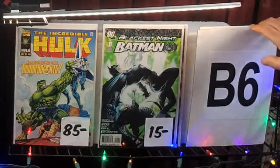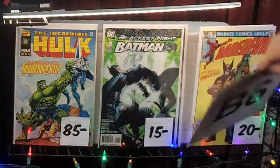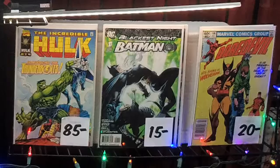And the last one to introduce of the night. B6. Here's a copy of The Daredevil 196 from 1983. Near Mint or Above is the estimated grade of this book, which has white pages. Here's a newsstand copy. It's written by the great Denny O'Neil. Cover, pencils, inks, all provided by Klaus Janson, and it's the first appearance of the character Darkwind.